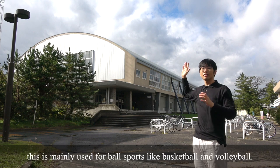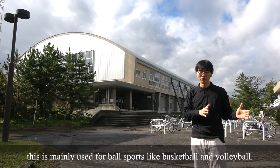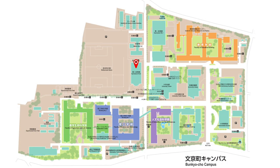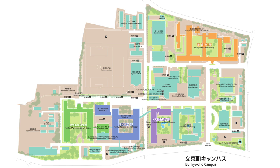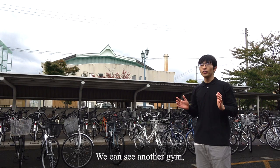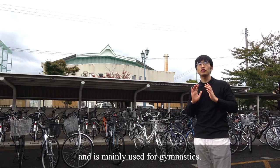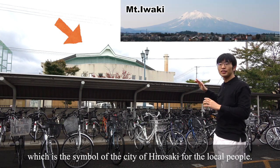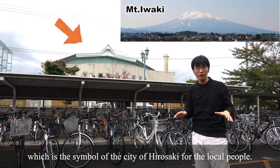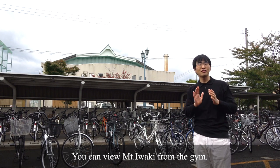Now, if we continue the tour, we come upon gymnasium number one. This is mainly used for ball sports, like basketball and volleyball. We can see another gym, that's gymnasium number two, and it's mainly used for gymnastics. Its shape looks like Mount Ubaki, which is the symbol of the city of Hirosaki for local people. On a clear day, you can view Mount Ubaki from the gym.